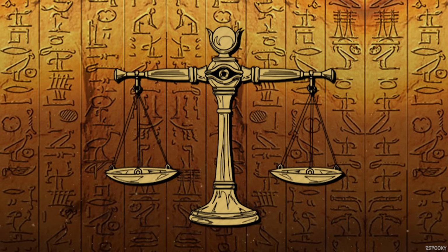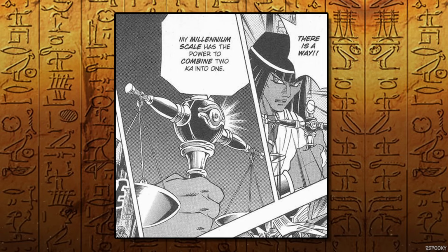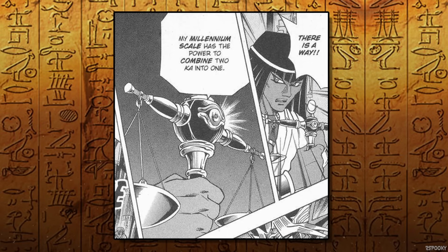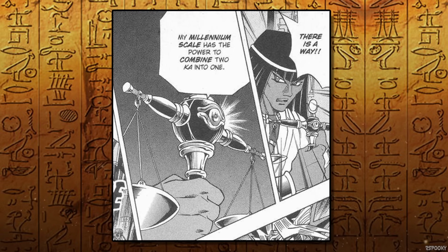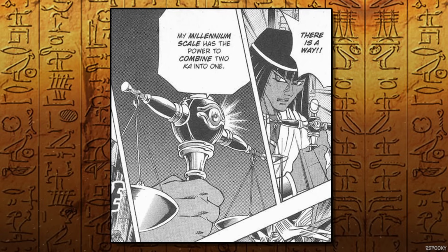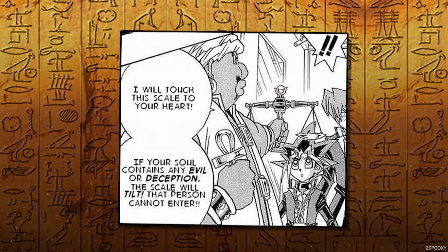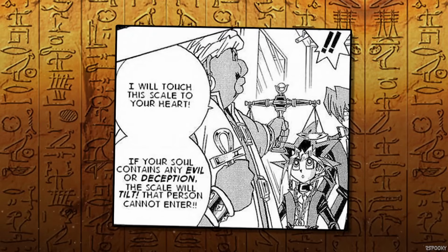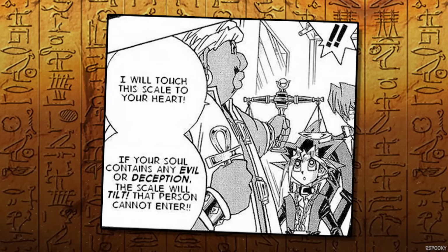The sixth Millennium item is the Millennium Scale. Although we haven't really touched upon this too much with the other items, back in ancient times the scale had a specific ability, which was to fuse monsters together. So apparently the Millennium Scale was their only method of polymerization. But when it comes to its actual ability, the scale has the ability to show whether or not a person is evil, depending on which side of the scale is weighed down.